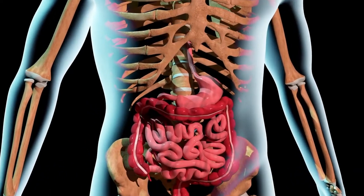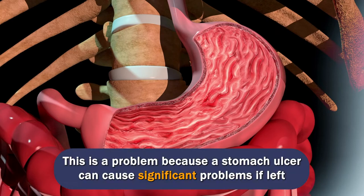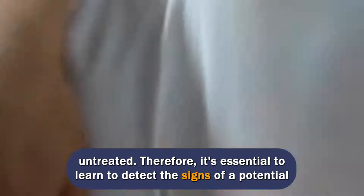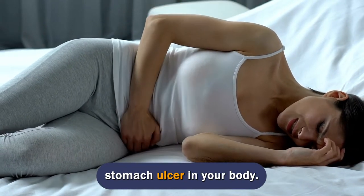Stomach ulcers are prevalent. While many individuals experience painful signs, some do not. This is a problem because a stomach ulcer can cause significant problems if left untreated. Therefore, it's essential to learn to detect the signs of a potential stomach ulcer in your body.